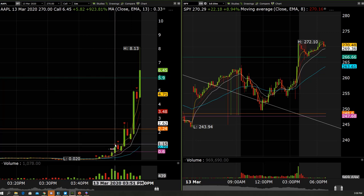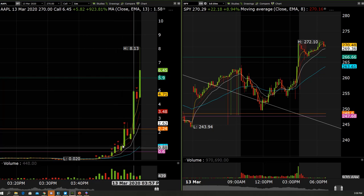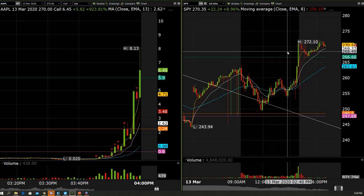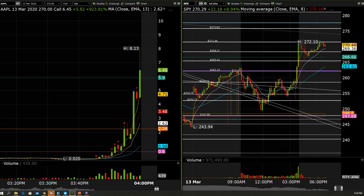Don't watch the P&L, just let it run. So I was selling some up 400-500%. I was selling some up at 900%. And then the last quarter, I was just trying to let it run as much as possible. And at that point, we got that parabolic push into last day's high. And once that level broke, it really started to move to the upside.